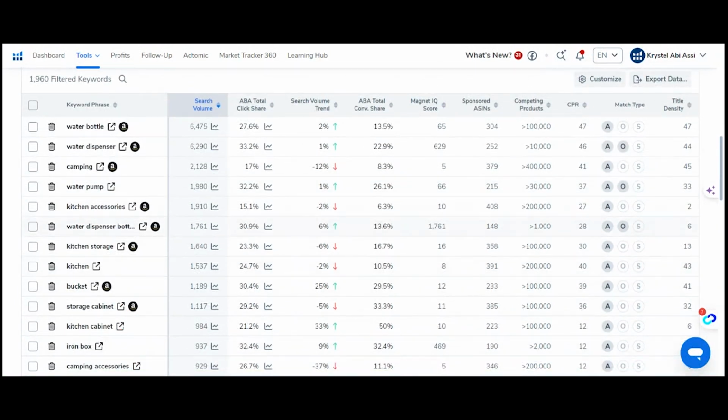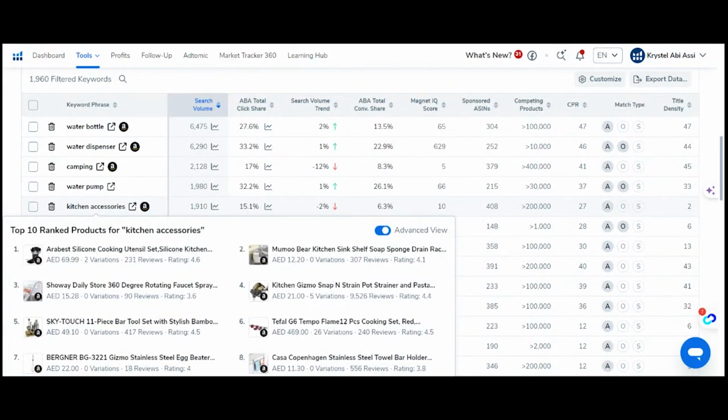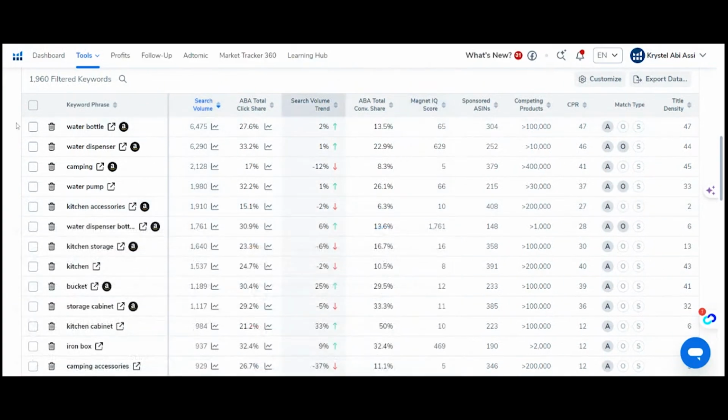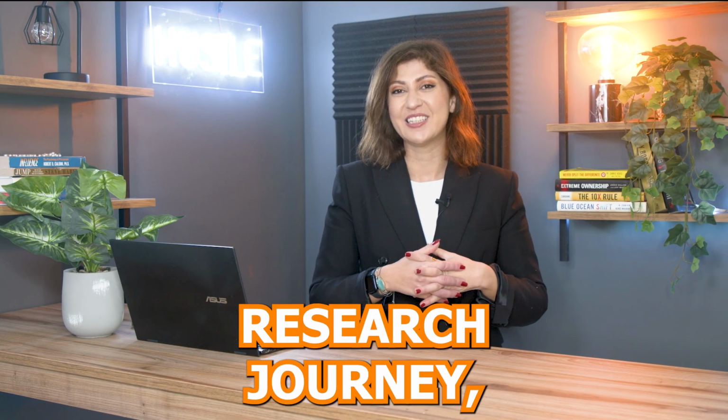Other things as well, for example, kitchen accessories is a very broad keyword, but also can be used for this product as well, which is exactly the types of products that we recommend that you sell. Think about all of these tips and all of this information once you start your product research journey, or if you are already on your product research journey.